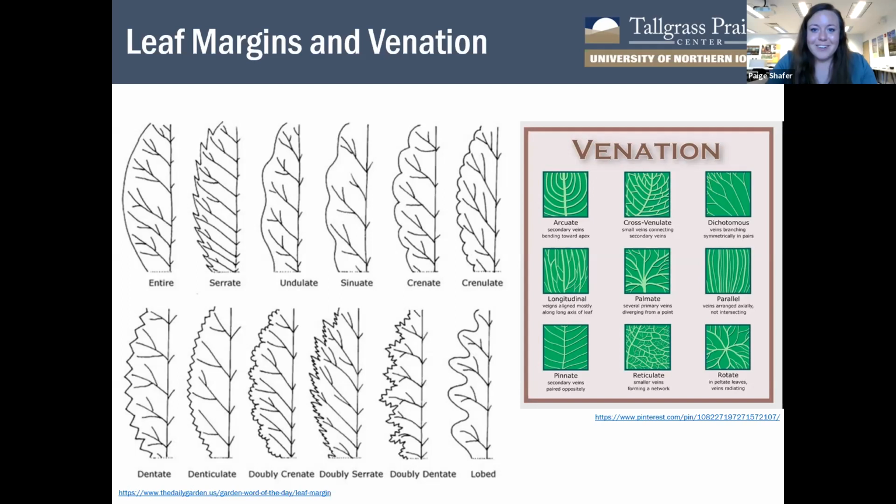Venation might also be mentioned in the plant description when you're keying out a plant. This is just how the veins are arranged on the leaf. Some of these words we've already heard before. For example, pinnate, that's a leaf arrangement that we covered. Palmate, another leaf arrangement that we covered. Parallel is where the lines don't intersect.